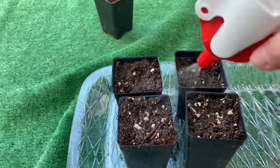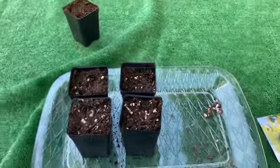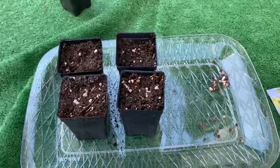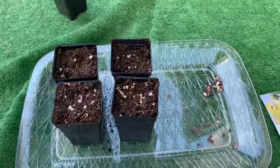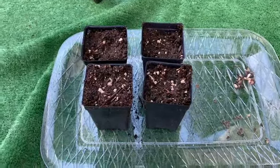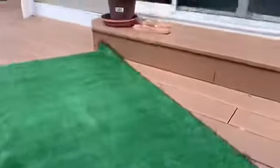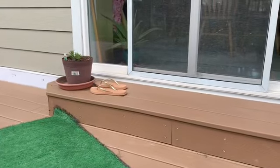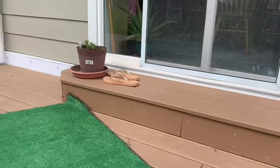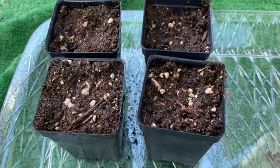And then once you get it nice and wet, you're going to find a nice sunny location to put them so that they can grow. Because it's still chilly this time of year in the evening, you might want to put them inside until your sprout comes up through the dirt. But if you don't want to put it inside, you can also put them outside. I have this great sunny spot right there on my deck, and I might put mine right there and see if they grow.